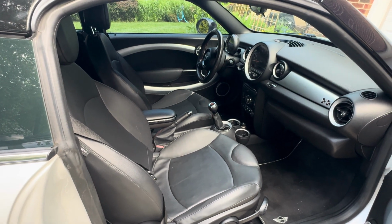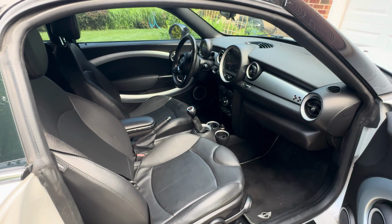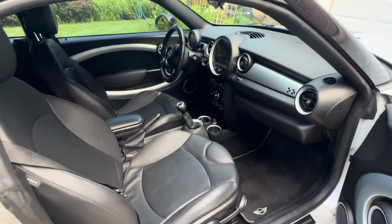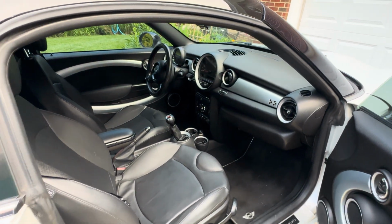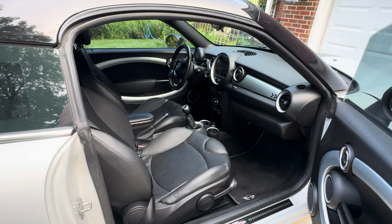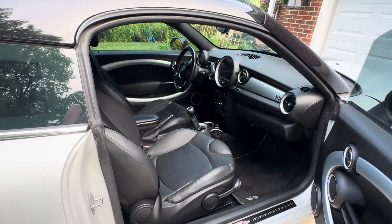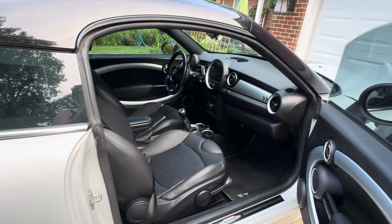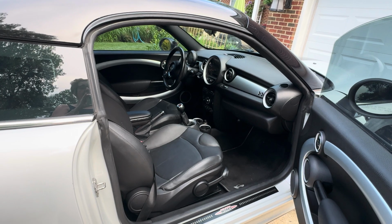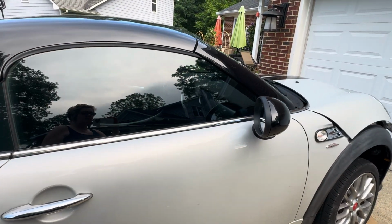And then I'll probably change out these silver pieces and put in my red, because they match the signature style that I have for the interior. But all of those restyle pieces, for interior and exterior, are going to come last. The mechanical fixes have got to come first, because I don't feel safe driving it in the condition that it's in.